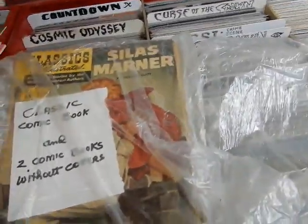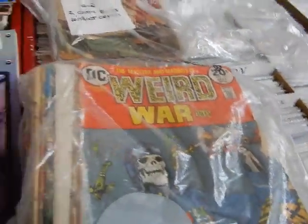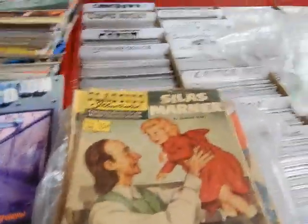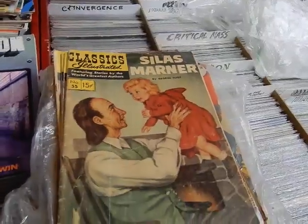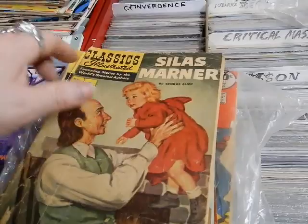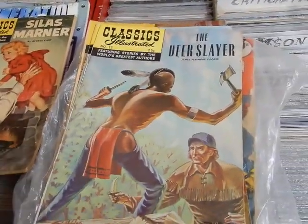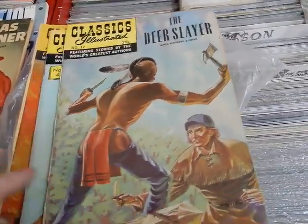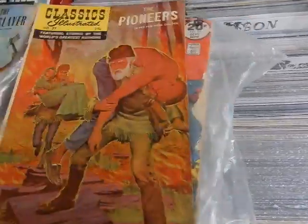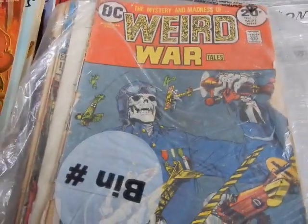Going to pause this really quickly, before I really pause it, get stuff broken down like this here. Classic comic books and 2 comic books without covers. Okay, we got Classics Illustrated number 55, The Salisbury Mariner by George Elliott. The Deerslayer, Classics Illustrated 17. Got The Last of the Mohicans, number 4. The Pioneers, number 37. And we're going to pause again.